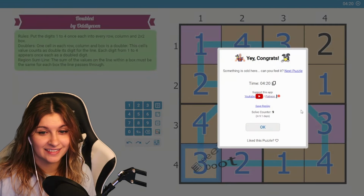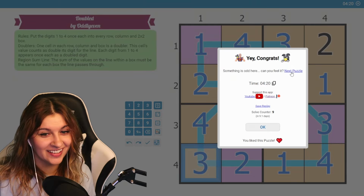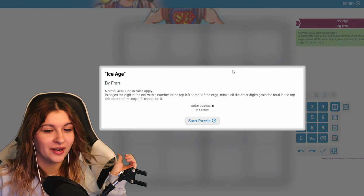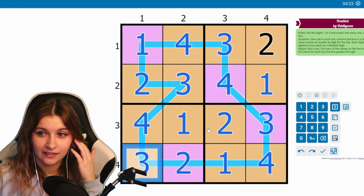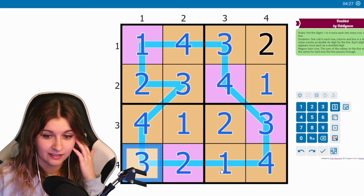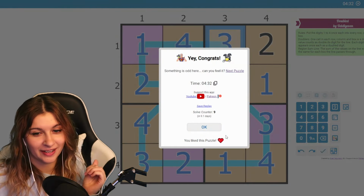Very nice. Something is odd here. Can you feel it? Uh-oh. What does that mean? Ice Age by Frappy. Normal 4x4 Sudoku rules apply. Wait, was that applying to the last puzzle? Was something odd here? Oh no, now I'm going to overthink it. The line was odd. We were getting 11, right? Uh-oh, I'm going to overthink it.